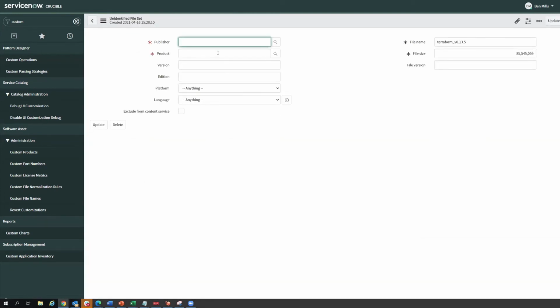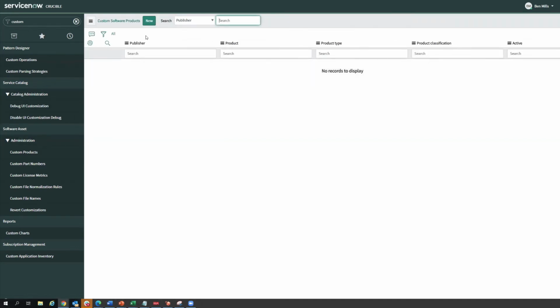Yep, we have no publisher mapped to this file. There's no product mapped to this file because it's in-house built. It isn't in content data services. So what we're going to do first is create a custom product that we can relate to this unidentified file set so we can get it to show up on the software installation table. So we're going to go to custom products and create a custom product.